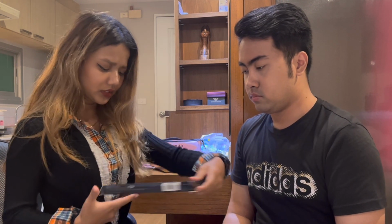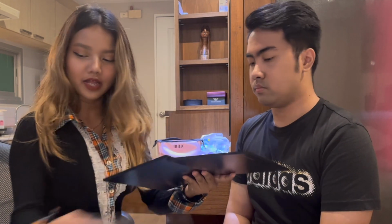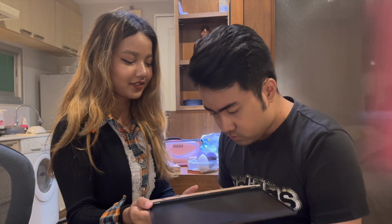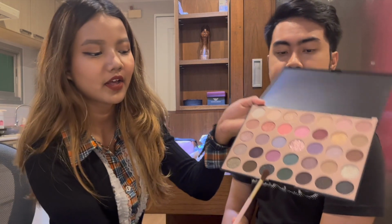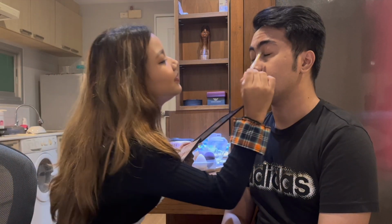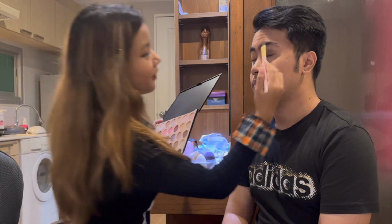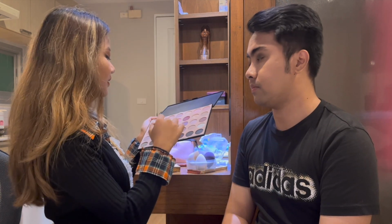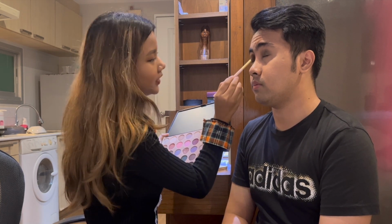And then we're going to apply eyeshadow. For the eyeshadow, I'm going to use this Morphe palette, 35C Everyday Chic. And I'm going to apply this dark green color. Can we do a little bit simpler one? No, I just want to do whatever I want. So I'm going to take this color, called Just Perfect, and then we're going to apply. I'll make you pretty, okay? I think it will be like a smoky eye.